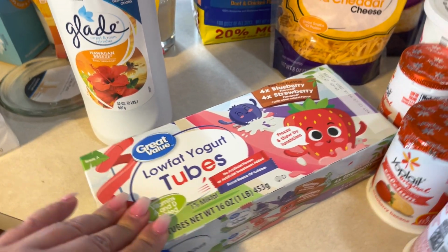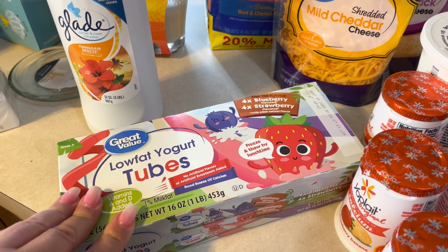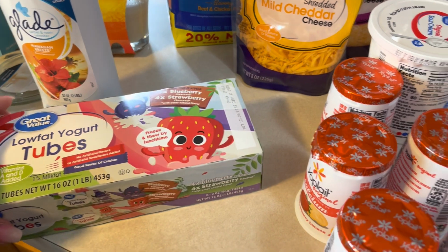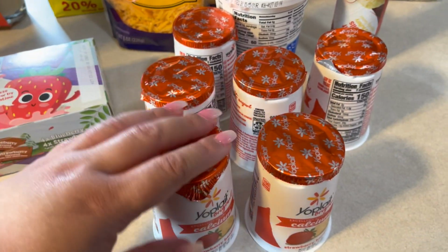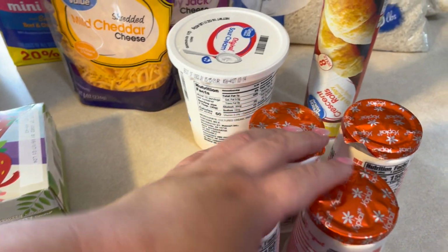This is an invitation for Go-Gurt. I've never had it before, but I saw some other grocery hauls and I saw that people buy it, so I figured I'd try it. And then I got 6 things of the strawberry banana yogurt. I love yogurt, love it in the morning.